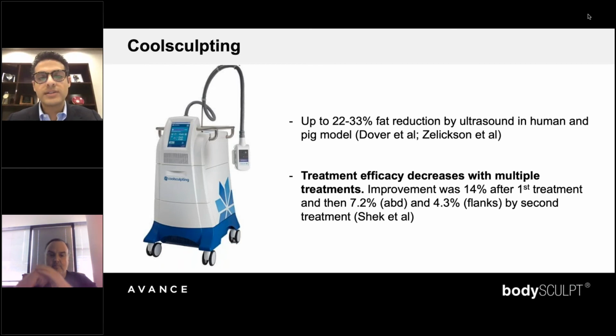The issue is that every subsequent treatment you do is about half as effective as the prior treatment, which is problematic because if you're repeat treating a patient, you're hoping to get more of a result, but the likelihood of that is about half, so it causes a conflict. The other thing is cryolipolysis really only works on fat, and it does that in a very mild to modest fashion in most patients.